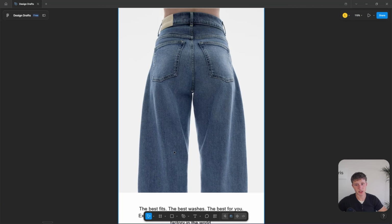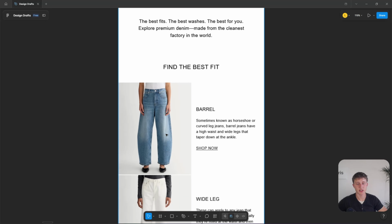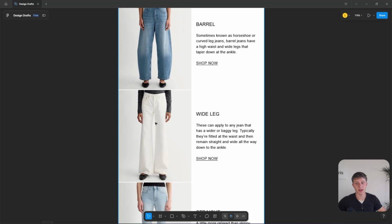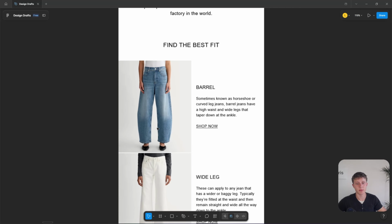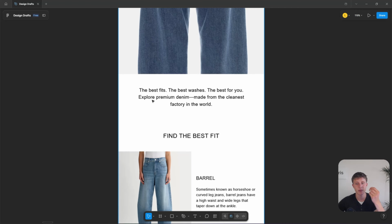Then you have an image. In this email, of course, visuals are always great. And below that image, what do we have? We have some more context. Context doesn't just need to be value, it can also be products, of course. So right here you can see it says the best fits, the best washes, the best for you. Explore premium denim made from the cleanest factory in the world. All right, really interesting. Cleanest factory in the world.